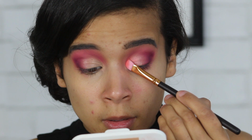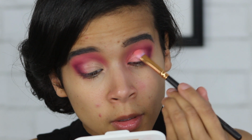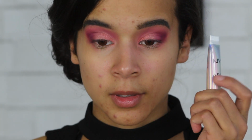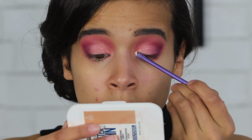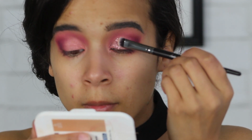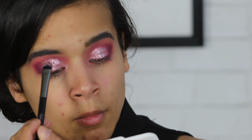From my BH Cosmetics Studio eyeshadow palette, I'm going to take a shimmery pink color, which actually looks really good on its own, but I'm going to use that as the base when I apply my glitter, just so it can come out a little bit more pink looking. Then I'm going to take my NYX glitter glue, and then I'm going to apply it to my eyes, the rose gold glitter. I'm only doing this one eye at a time because I don't want the glitter glue to set quickly. And be careful, I would suggest doing this look before you do your foundation because you will have some fallout from the glitter.